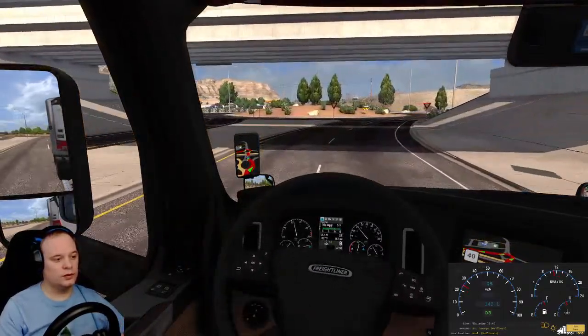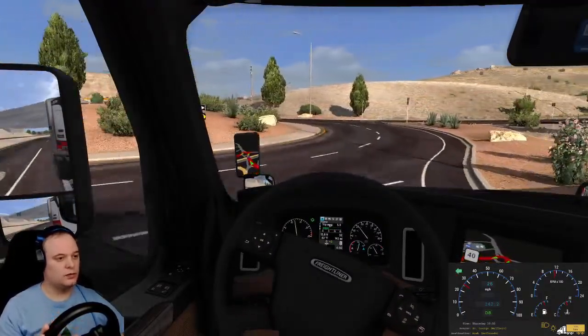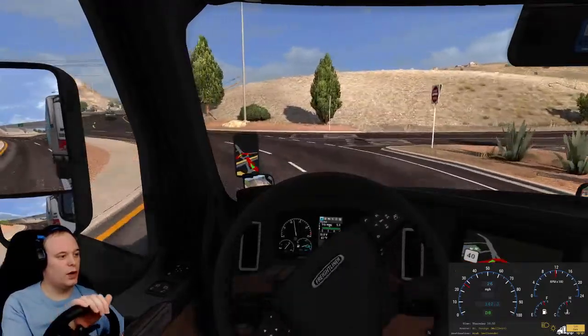How are we doing for fuel? We've got plenty of fuel. But I think we'll hold out for a while on the fuel front.